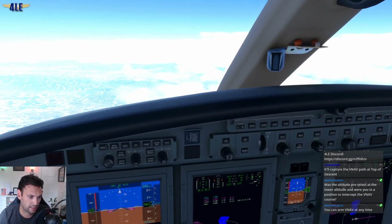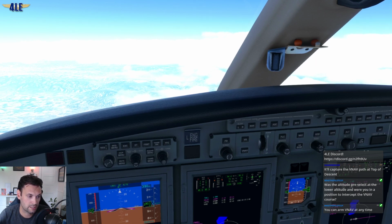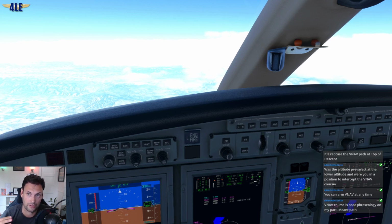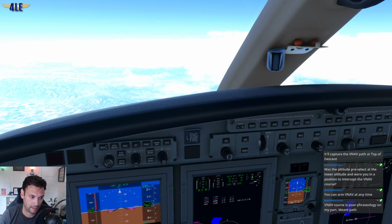Was the altitude pre-selected at the lower altitude, and were you in position to intercept the VNAV course? Yes, I think so on both. It'll capture the VNAV path at the top of descent. Yeah, I think so, because I tried multiple different altitudes. I tried the altitude select at the next lowest point, and then I just kind of wound it all the way down to the approach, like basically just to 0.